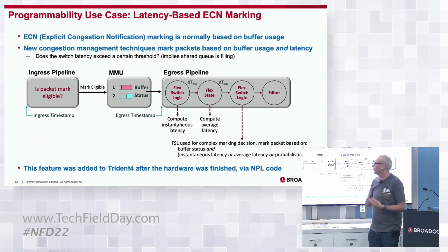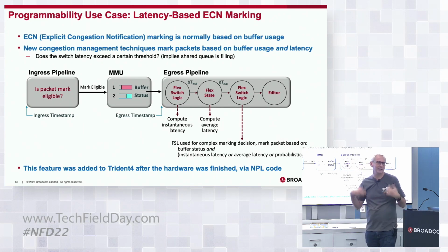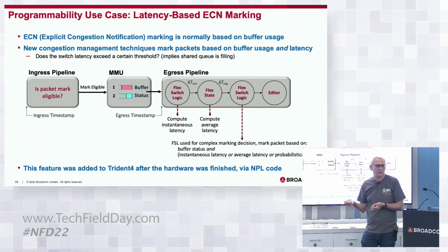One programmability use case we did was latency-based ECN. After Trident4 was taped out and the hardware came back, we wanted to do latency-based ECN. Instead of just looking at how full the buffer is and marking the ECN bits, we calculate how long that packet was sitting in the buffer. When a packet comes in on our pipeline, we put an ingress timestamp on it. When it comes out in the egress pipeline, we look at the current wall time and subtract the two. If it's been sitting there more than a certain threshold, we mark the ECN bits, also based on the buffer depth.